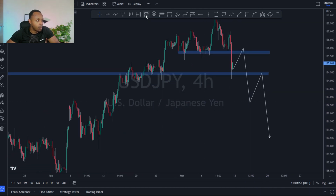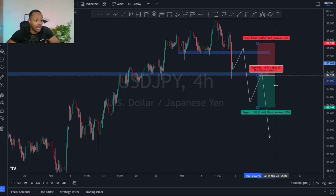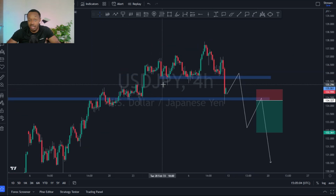So this is kind of what I'm looking for on USD JPY, and sort of what I was talking about last week in my weekly analysis. I said I wasn't too interested in buying USD JPY anymore because, like I said, the market is quite corrective. I'm waiting for the reversal. This type of price action is not normally sustainable, so I'm expecting the market to reverse.